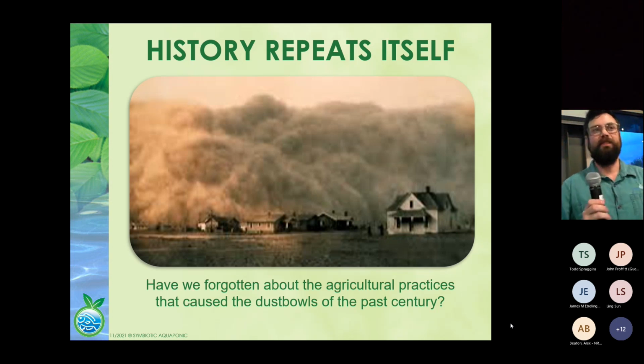History repeats itself, and history is repeating itself currently. This is a picture of the Dust Bowl. It started in Oklahoma due to bad agricultural practices. And I, as an Oklahoma farmer, have to own that this happened on my family's watch. It was these lessons that my grandfather taught my brother and me that enabled us to look at agriculture from a more sustainable method.